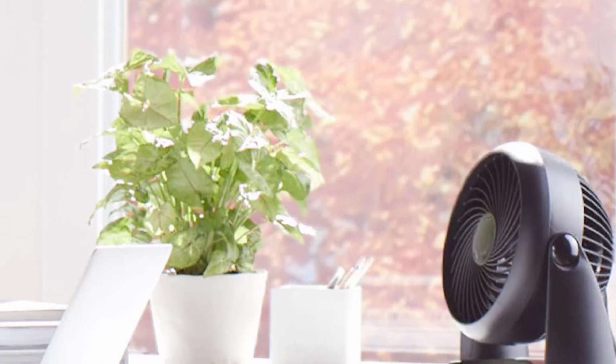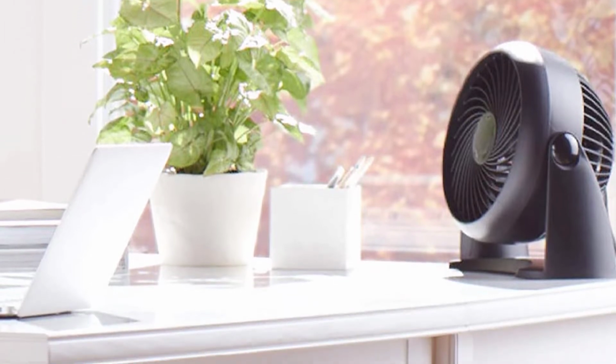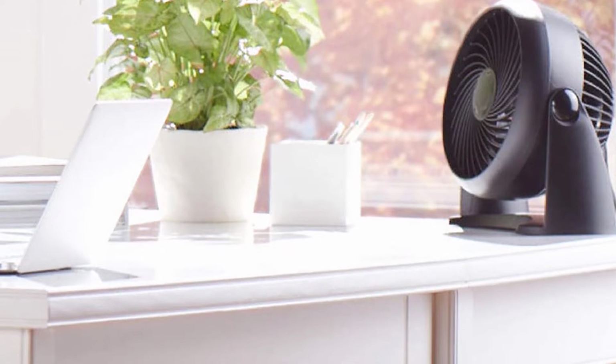The Honeywell Turbo Force Air Circulator Fan has 3 speeds and a 90 degree pivoting head. This quiet fan is compact enough for a desk or wall mount, and powerful enough to help provide comfortable cooling in small to medium rooms.